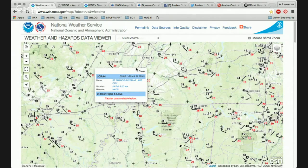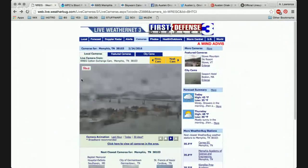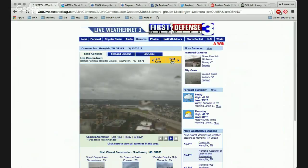39 mile per hour wind gusts reported at the St. Francis River at Lake City weather recording station there, and wind gusts in the upper teens to upper 30 mile per hour range across much of northern Mississippi. So we are seeing some fairly breezy winds out across the area, and temperatures dropping into the mid to upper 30s. Rain on the camera lens of the Cotton Exchange camera downtown Memphis, and some pretty breezy winds out across much of the rest of the Mid-South.